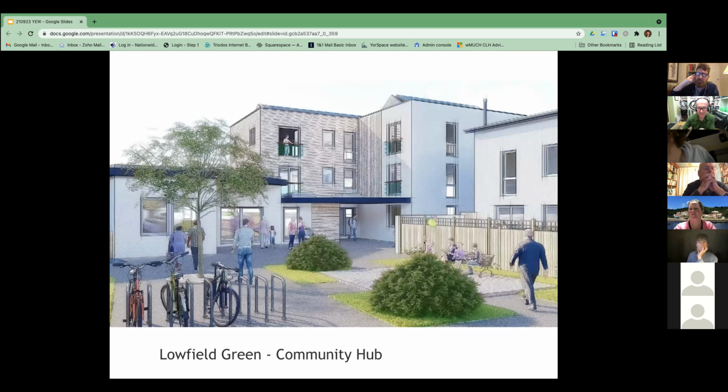That's what we want to do. We want that place for outdoor socialising. I mentioned there's community meals, but hopefully this is going to be a hub for future developments. Yorspace has ambitions to do more than just one, and so we hope to pass on that learning from this first generation of Lowfield Green residents. So this is our hope.